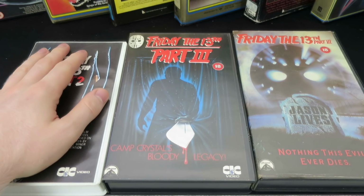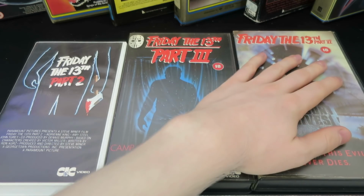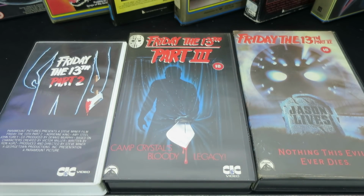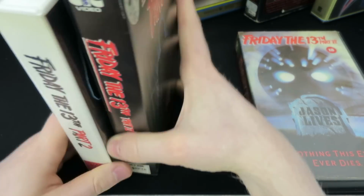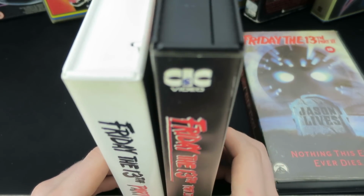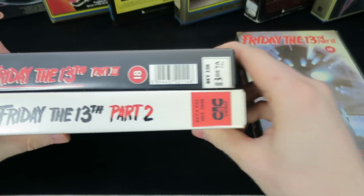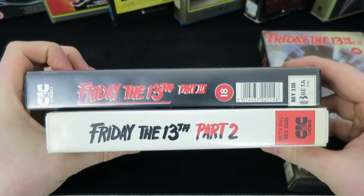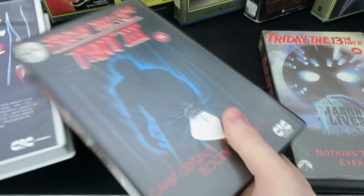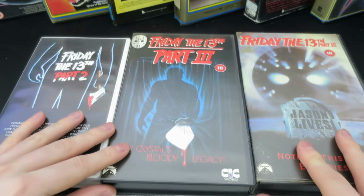This one is a small box, this one is a big box, this one is a big box, and I bet any money that there'll be another small box in the series. So that's just something to keep in mind. If you put them on a shelf like this, and I know for a fact that the copies of the first one that I've seen are big boxes, they will sit like this if you don't have all big box releases, which is kind of a pain in the ass, but it's okay. And again, it's just part of the overall experience.